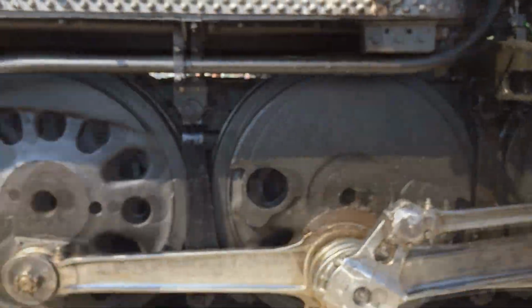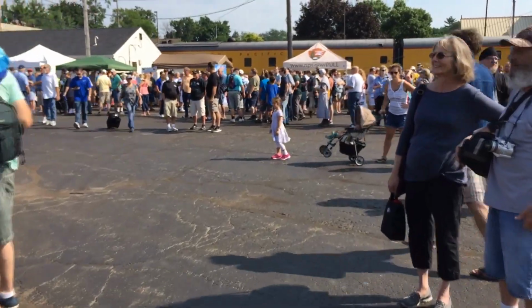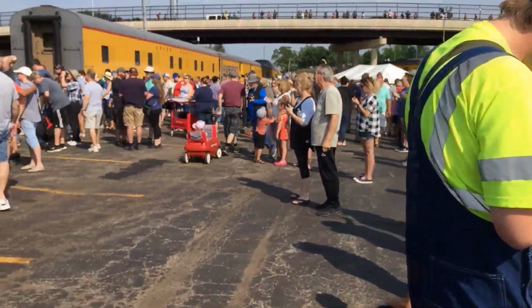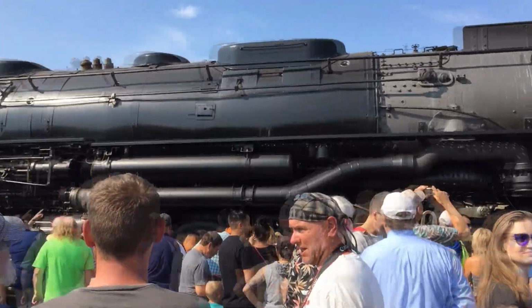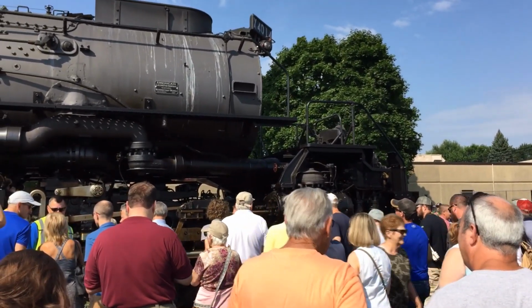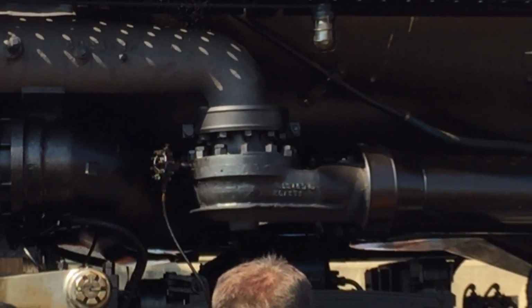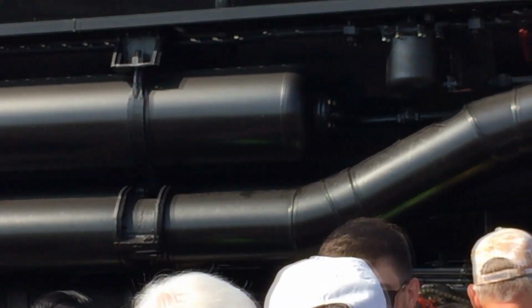Can't turn the camera around. Look at the size of these things. Huge. Well, for the engineer. So let's try to find out where to follow this line, see where that goes. Well, yeah, the driving wheels on that locomotive are just fancy. That is 1.2 million pounds. They can pump it up a little bit. Articulation there in the front. Built in the 1940s. They don't build stuff like this nowadays.